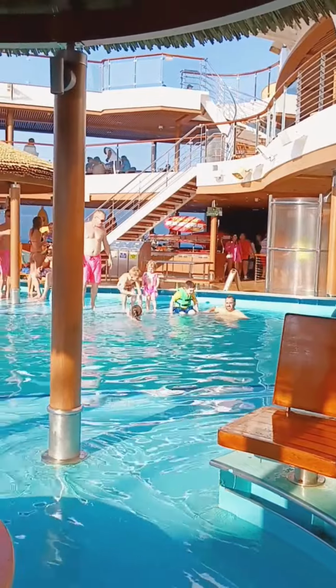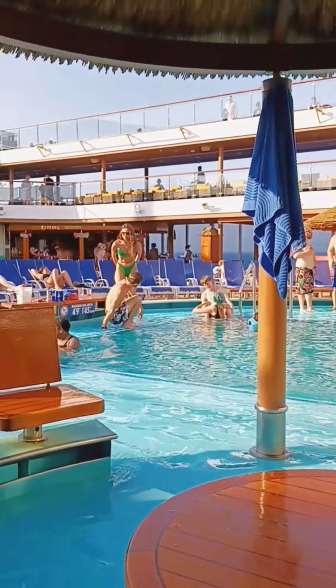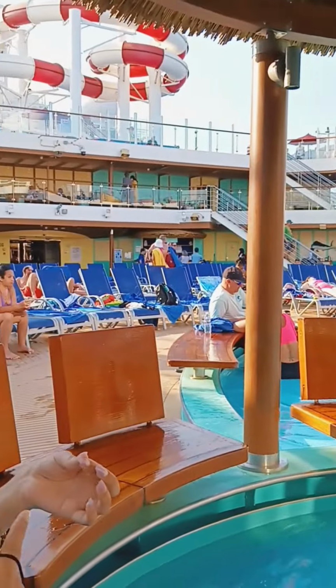So let's talk about all the different pools on this ship, because there are a few, not as many as Carnival Mardi Gras, but there is still more than just one. So you have the pool on deck 10 midship, which is the beach pool. That's your typical Lido pool. That is where I spent most of my time.